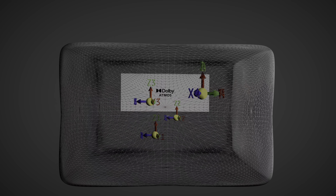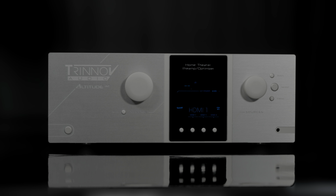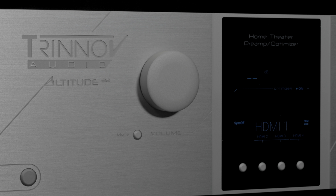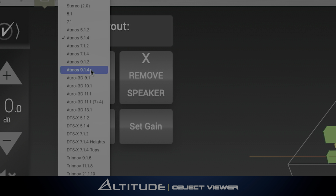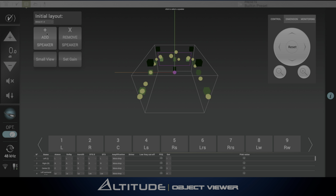To illustrate this object's movement, I've used the interface of a preamp from the French brand Trinnov. This is the Altitude 32, which features a module called Altitude Object Viewer, capable of monitoring objects present in the Atmos mix in real time. You can set the size of the room, modify the viewing angle, and choose predefined configurations. Color coding from black to red represents volume and dynamics per channel, and the objects are materialized by yellow spheres.